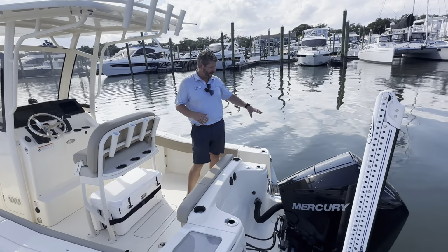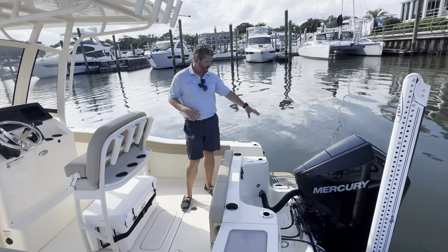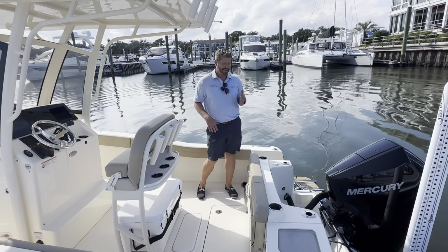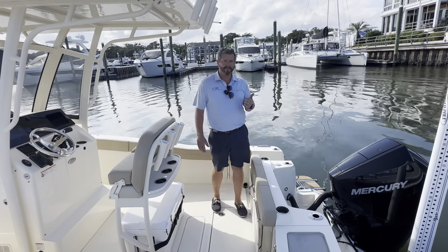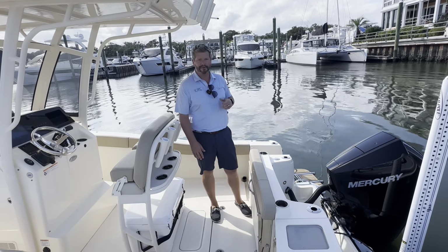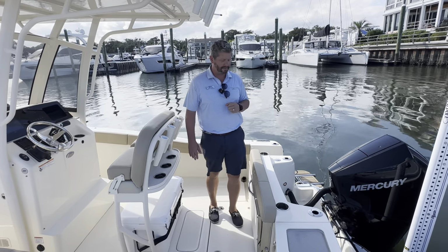Notice on the back we have sea deck throughout, easy swim platform and ladder, and then a walk-through transom door to get you back on. It has a block-off door as well. Rod holders along the side. We upgraded this boat with the freshwater shower, so you have a connect plug in, be able to hose everybody off easy on the boat.